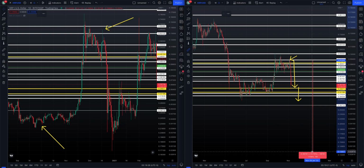Not saying it's going to take place, but take notice the price was higher on the left-hand side. It was up in that 78, 79 cent range, and then had a 72% washout. XRP only made it up to the lower high at 50 cents, so a 72% washout would take us down to that 13 or so cent range.